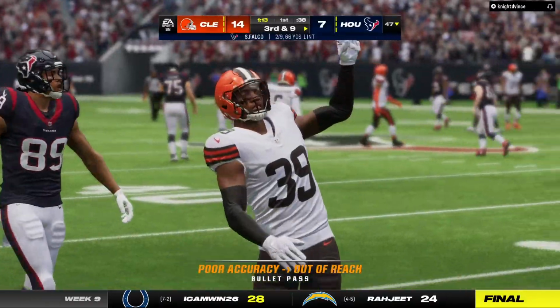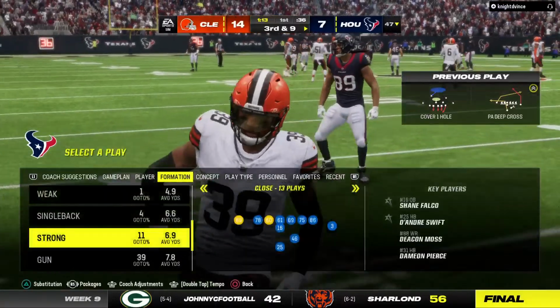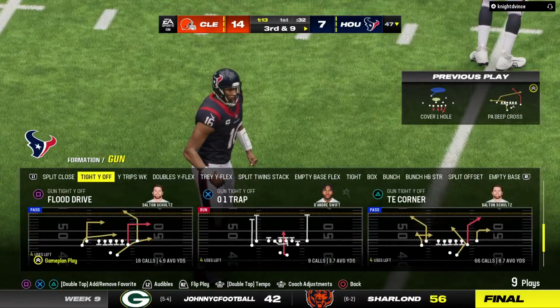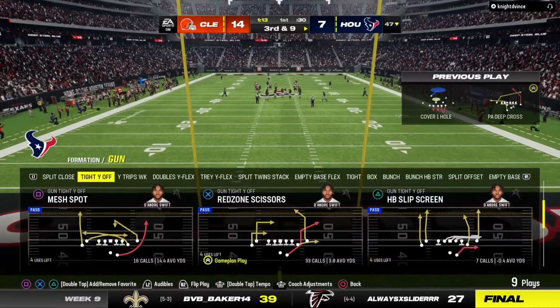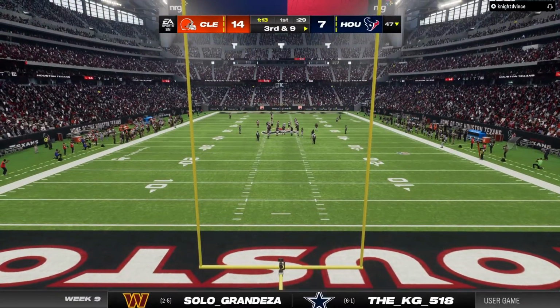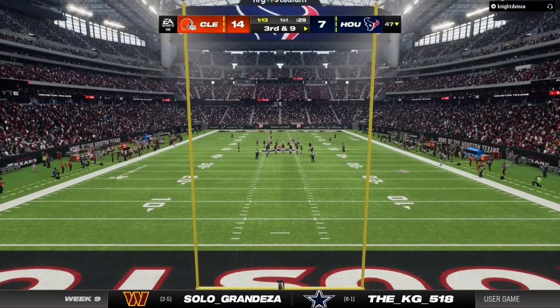They try to throw on 2nd down, but this one is incomplete. Well, they've got man coverage on the outside, and my scouting report on these DBs tells me that they love to take matters in their own hands. They want man coverage, not zone. And there was good coverage there that forced the incompletion.